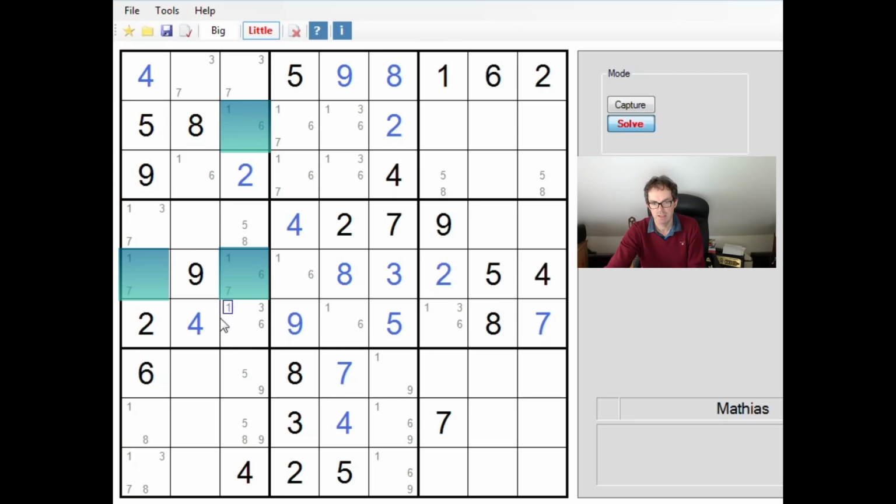So this square can't contain a 1. So it sees this one, it sees this one, and it sees this one, and oh yeah, no, that does work. I was about to say that does nothing, but it does do something, because there is a 1 here. So this square is a 3 or a 6, and that means there's only one square in row 6 that can contain a 1. And that's that one.